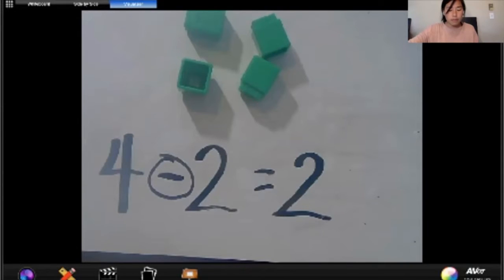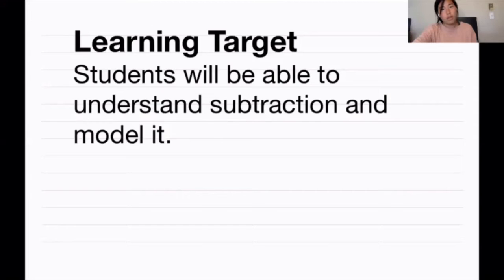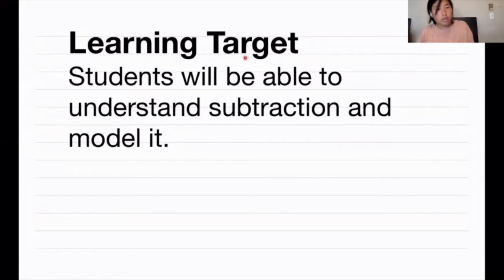I also made a big goof and forgot to show you our learning target today. So let's do that first before I get too far ahead of myself. All right, so here's our learning target. Let me get my little pointer out. The learning target says students will be able to understand subtraction and model it. So here's our big word, subtraction. Remember, that's taking away. And we're going to show modeling it. Just like I did with these blocks, we're going to model it as well. And I actually have some pictures to help model it.